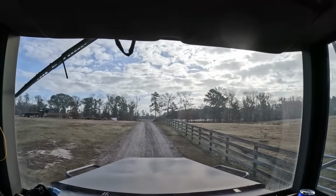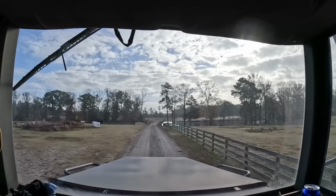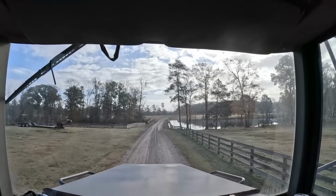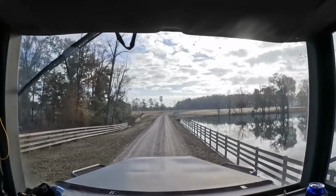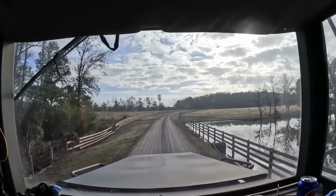Go down here and start dumping another row across the back edge, and then do another row across the front edge. So 14 loads, works out pretty good. Then I spread it out.